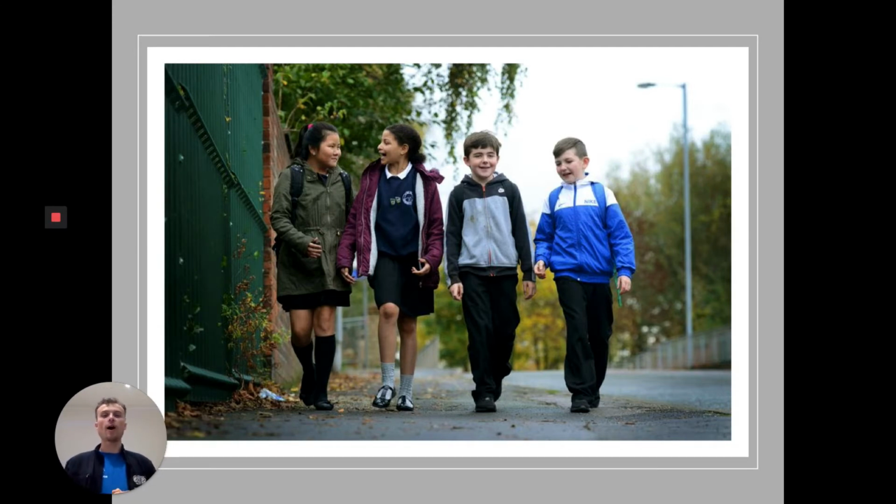Yes, so they are walking to school. Now, walking is a really good way for us to be active because we use our arms and our legs to move our bodies, and just like the children in the picture there, we get to talk to our friends and our family on the journey.